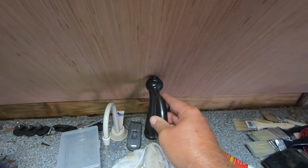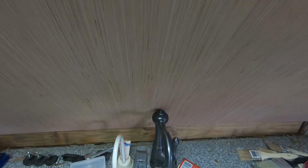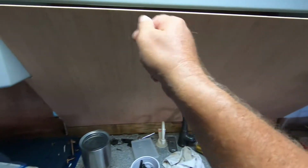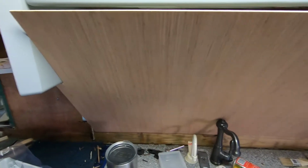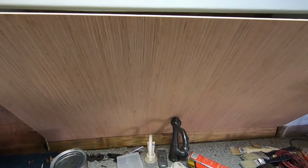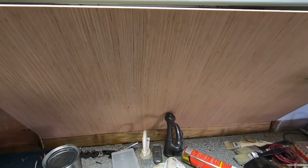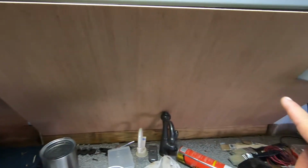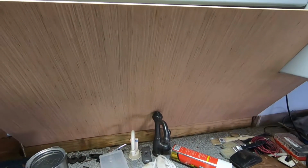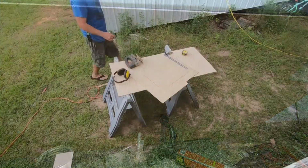But with the sink and everything, the best bet's probably going to be to cut it in half, and then I can scribe out my window cutout and just put the two halves up. I really wanted to do it in one piece, but I guess that's what we're gonna do. We're gonna cut it in half. Dang it! I didn't want to cut it in half. If I cut it long ways, would that be better? Maybe.